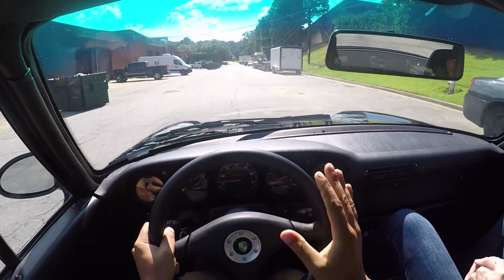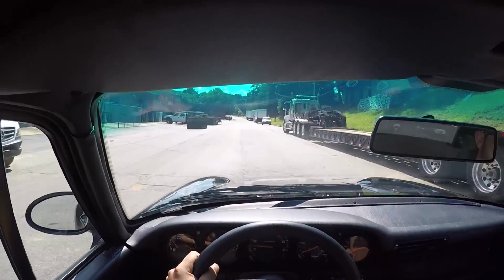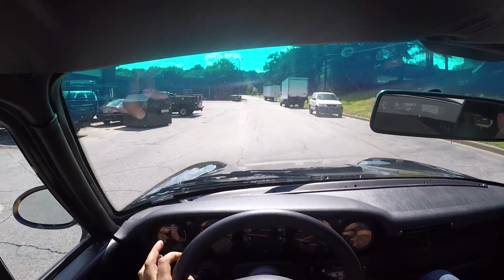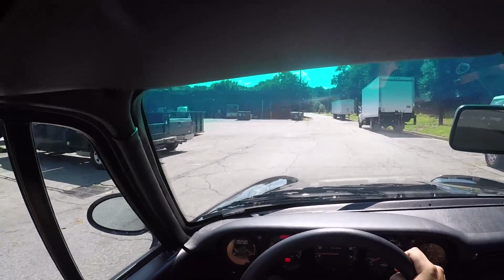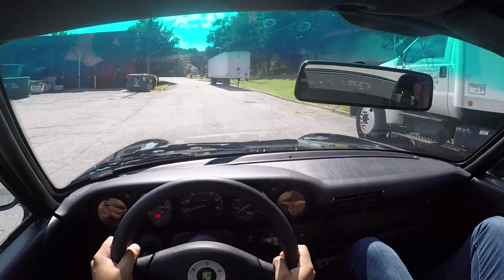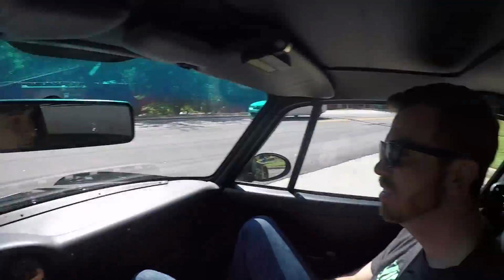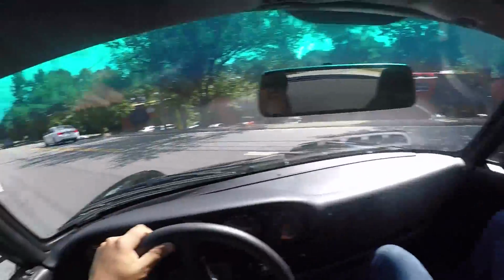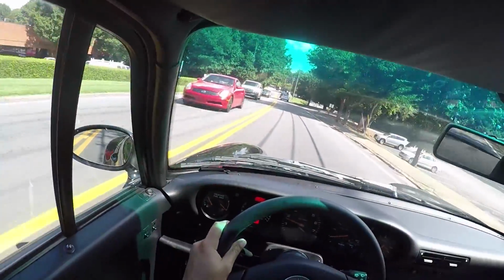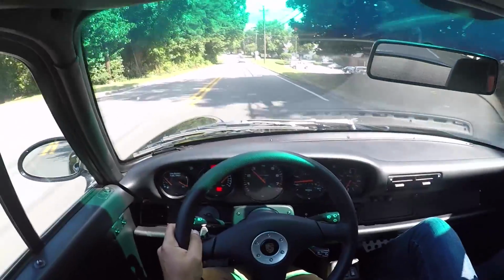So this is a little bit different than any of your other cars. This is not an S-Class or a CL. This is a race pedigree 911 RS tribute car. Does this have aftermarket suspension? Yes. The Bilstein PSS9s. There we go. It's got a short shifter in it. It's kind of notchy, but I like it.